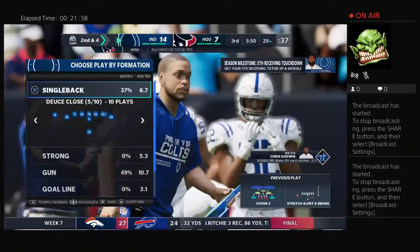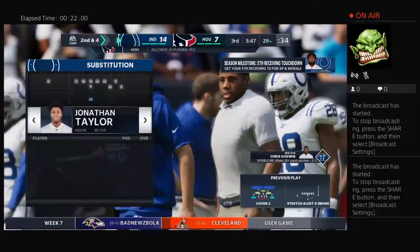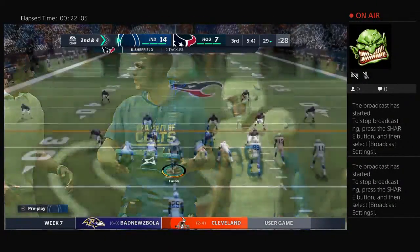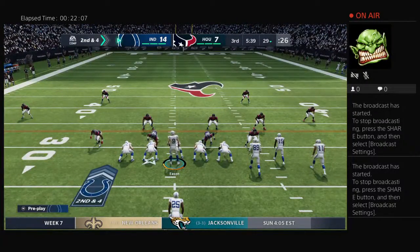He'll get a nice chunk there on the first down run, and it's 2nd and 4. Decided to hand it off that time on the run-pass option. Appeared to be an easy decision. Just gave it inside. Nice steady gain.